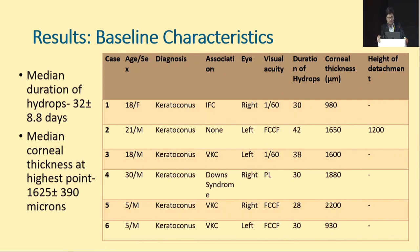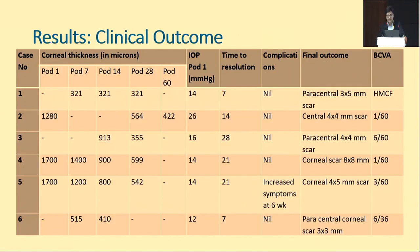So we took 6 patients for this. All of them had keratoconus. Almost 4 out of 6 had VKC, 1 had IFC and 1 had Down syndrome. As you can see, all of them had hydrops for more than 30 days, or more than 4 weeks. The median thickness was quite high, almost 1625, and this was the post-op outcome.